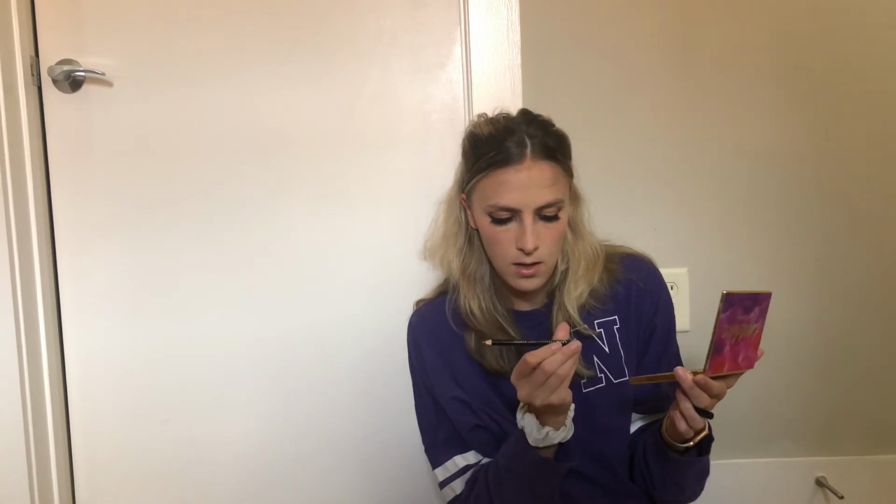Last but not least is the lips. I have the NYX lip crayon in Nude Beige. Again, I got the new Still Liquid Lipstick in Carmella with that Ulta gift card as well. I tried to find another like nice nude shade. It's a little bit lighter than the patina one that I wear a lot. And I think this did it.